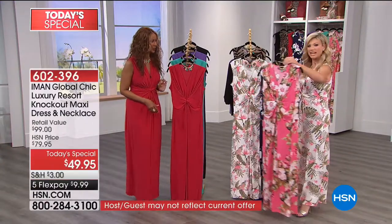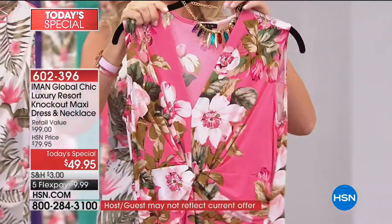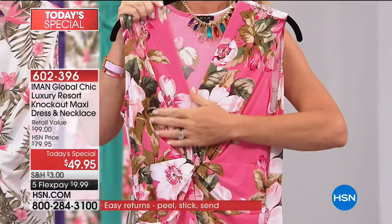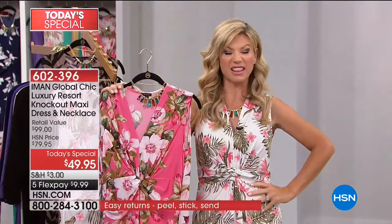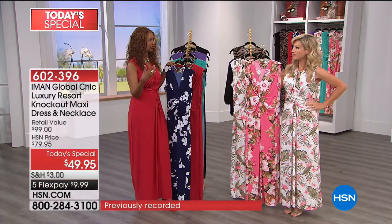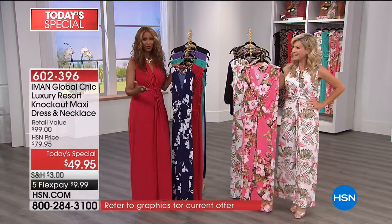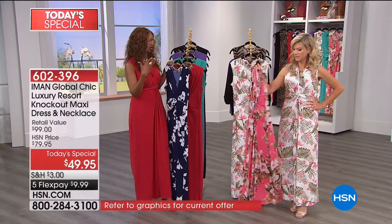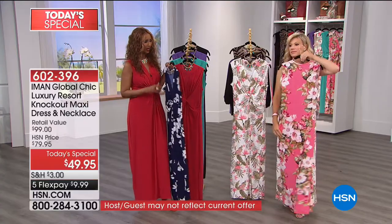Okay, and then right here, this is the coral. Coral floral. This is now also on fire. These are the two fastest sellers, followed by what I'm wearing, which is the palm. I love the palm. Some are white, some are creams, but with the palm, with lots of florals, a lot of plants and palms and leaves, it's really in season. So take advantage of that.